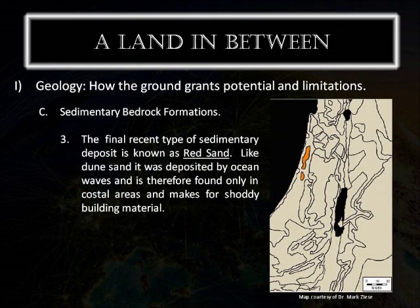So now, the final of the recent types of bedrock deposits in the Levant is known as red sand. Like dune sand, it was deposited by ocean waves, and it is therefore only found in the coastal areas of the Levant. And it also makes for kind of shoddy building material. And this was such common knowledge that in biblical times, Jesus readily used this image of a house built on sand to make the point that only a spiritually foolish person would do such a thing.